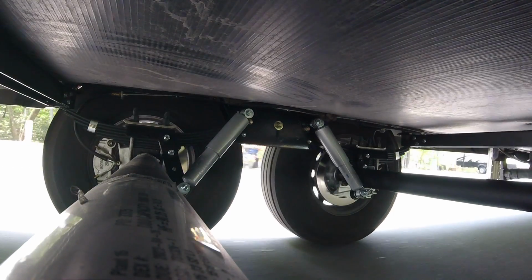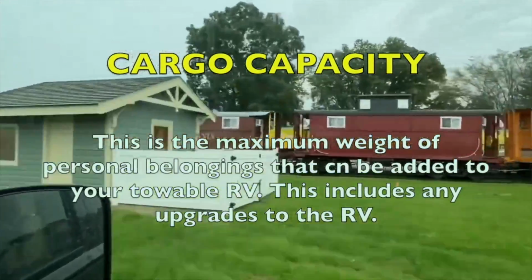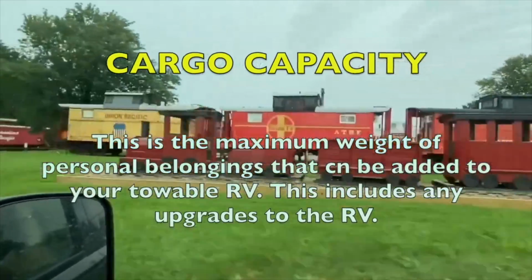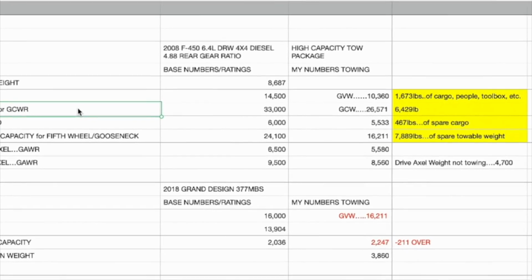And lastly, cargo capacity, and that should be listed here as well. And it's basically going to be the difference between the two numbers we just talked about. The cargo capacity is just how much weight you're allowed to put into your storage in your camper, including food, clothing, everything. So now that we know what all those abbreviations and acronyms mean, how do we find them? How do we do the calculations to find them and see if we're towing safely? Or if I'm in the market to buy a truck or a new camper, what do I have to get to tow safely? And why is it important? Why are these numbers important?